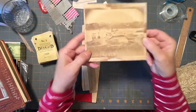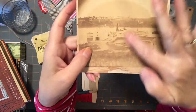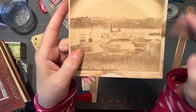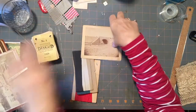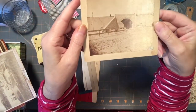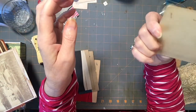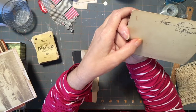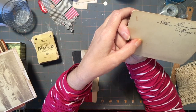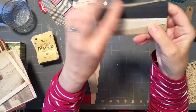But it's one of those old, what do you call those, paddle boats, where it has that paddle that goes around, and is it a steam? I don't know. And a bridge with this guy standing up there. 1888, I think.